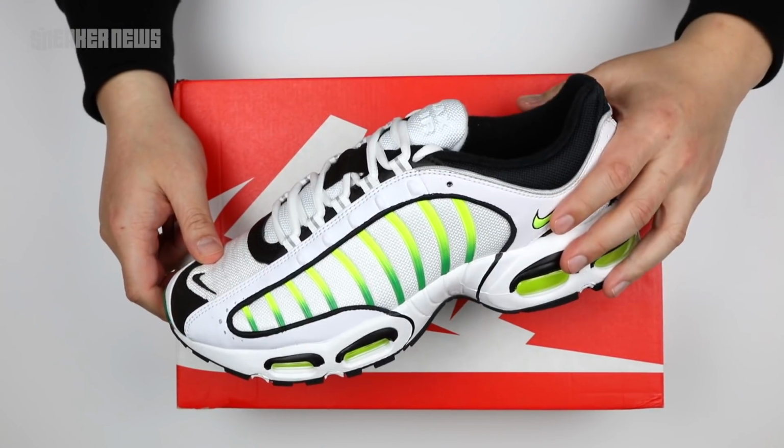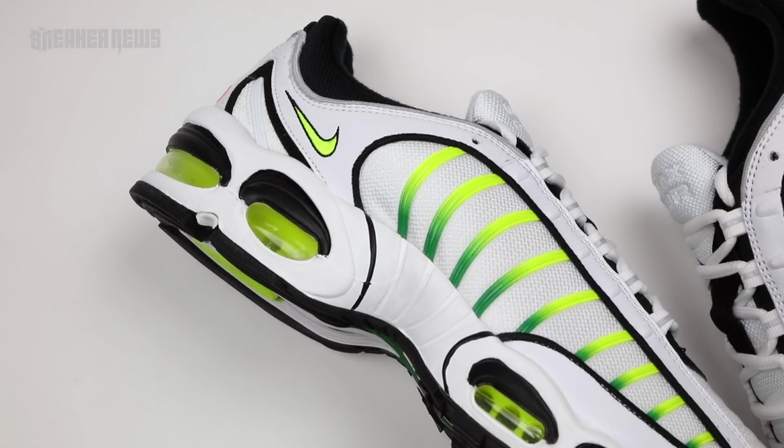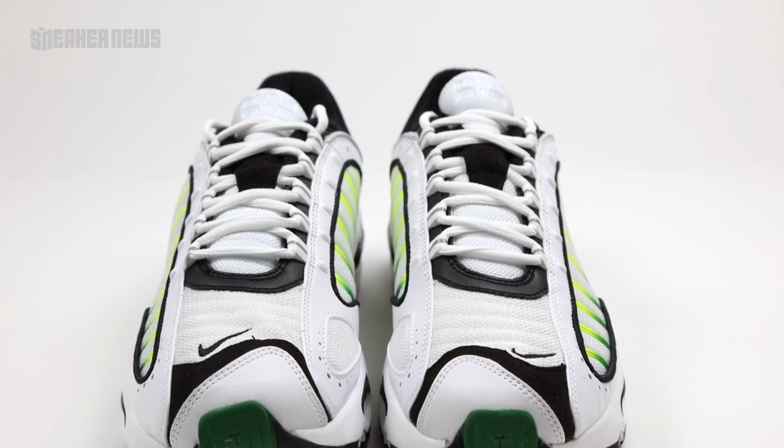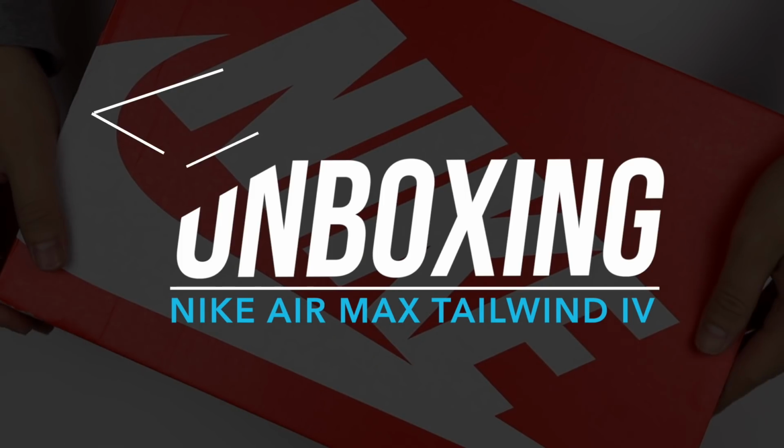In 2019, Nike celebrated the 20th anniversary of this shoe, the Air Max Tailwind IV. Let's take a closer look at this OG colorway.